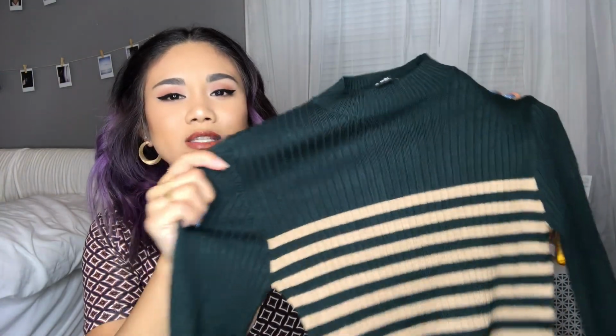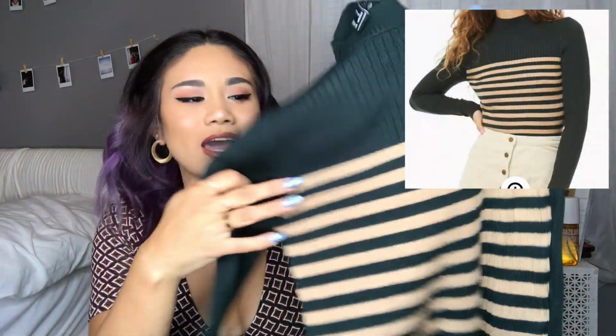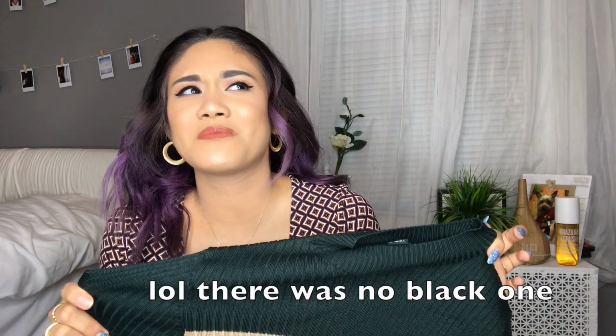Okay, moving on to tops now. I'm gonna go ahead and show you guys some sweaters first though, because I only have like 3. But the first sweater top that I have is this one right here. This is kind of like a dark green colored long sleeve with a turtleneck, and it has nude stripes as well. And I kind of got the wrong color. I wanted the black one, but when I got this in the mail, it was green. So I was like, did I order the wrong one? And I did, but surprisingly, I really like the green because I have nothing like this in my wardrobe.